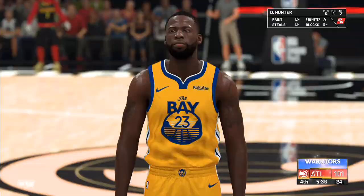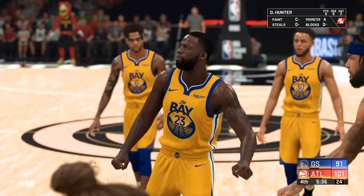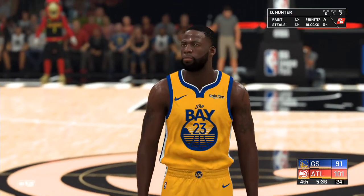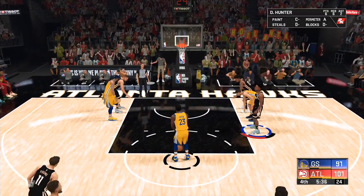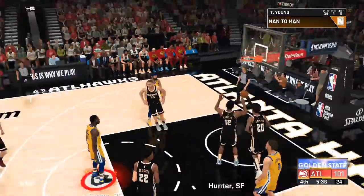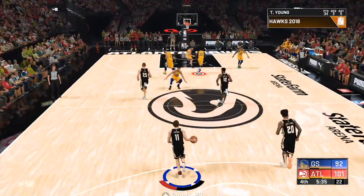That's good from Green. One of the great second-round picks of the modern age. What Draymond contributes is somewhat irreplaceable. And both free throws good for Green. The Hawks leading by 9.